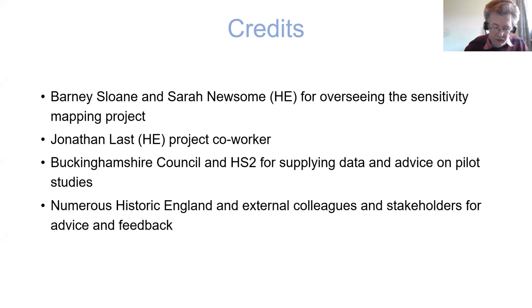Some of what follows are things that both I and Jonathan Last, my co-worker on the project, have already spoken about, including at a CIfA event I think earlier this year. But there are new elements, particularly towards the end of this talk. What I want to do is really start with three parts to this. Firstly, a conceptual overview, which is something of a personal view on where we are and how we've got here, and the changes that this approach potentially brings forward, and how that engages with actual practice.